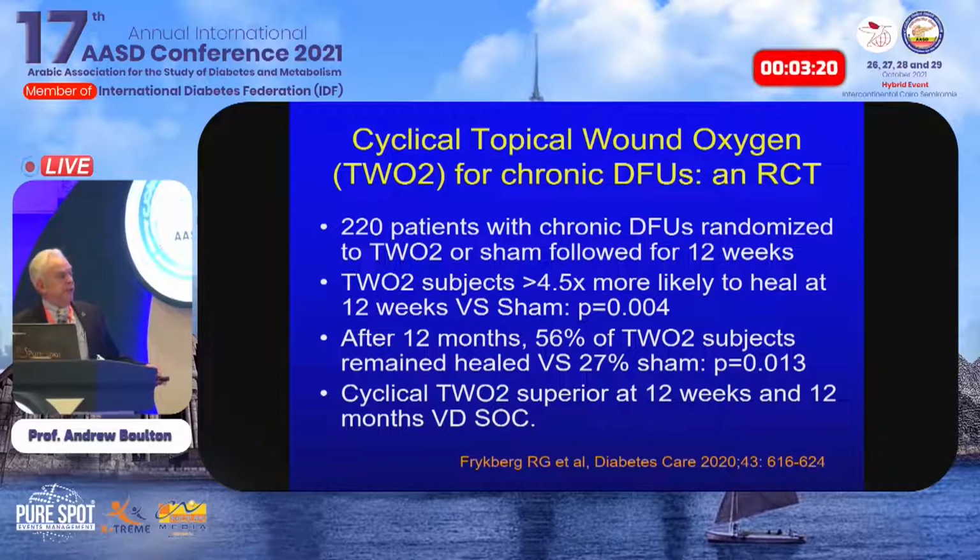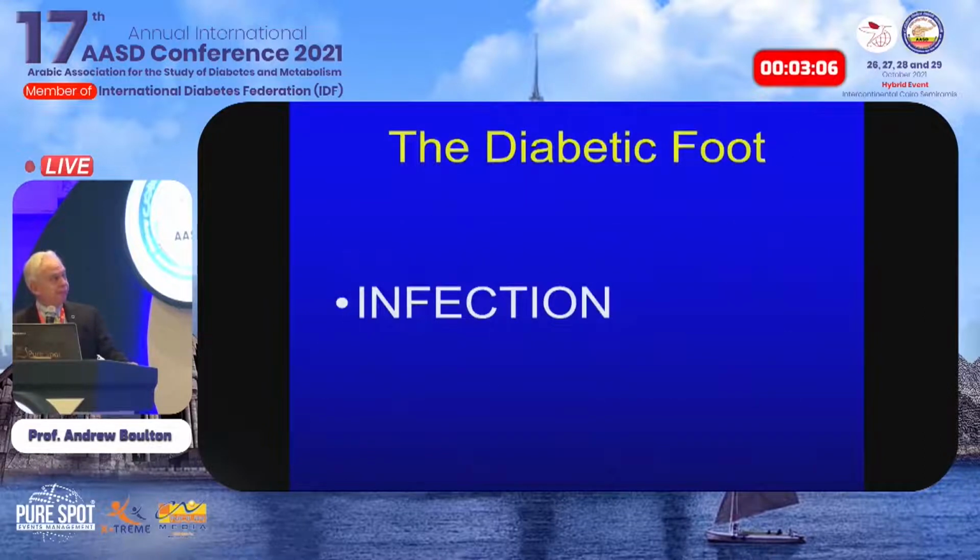At 12 months, 56% remained healed. So not only do they heal, the healing is sustained. So there are more studies coming through on this, and there will be a symposium on this at the International Diabetes Federation Complications meeting. So topical oxygen looking promising.